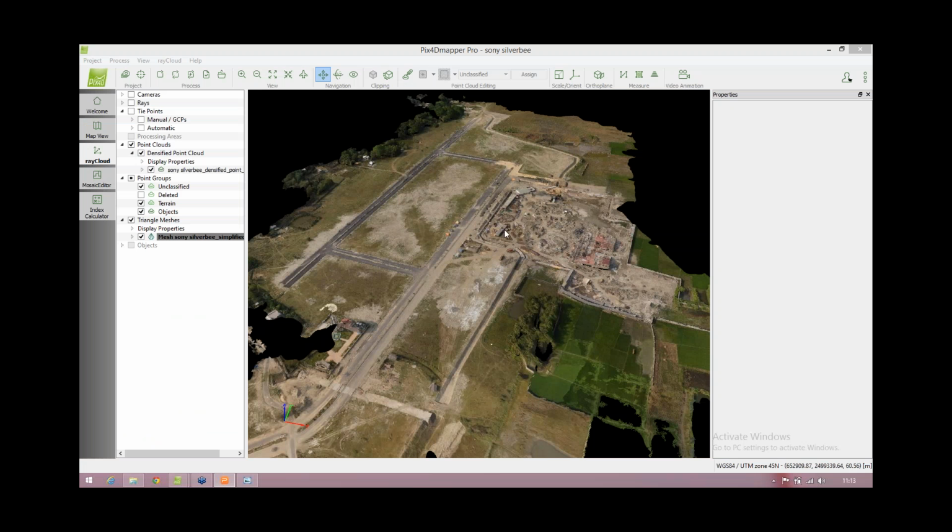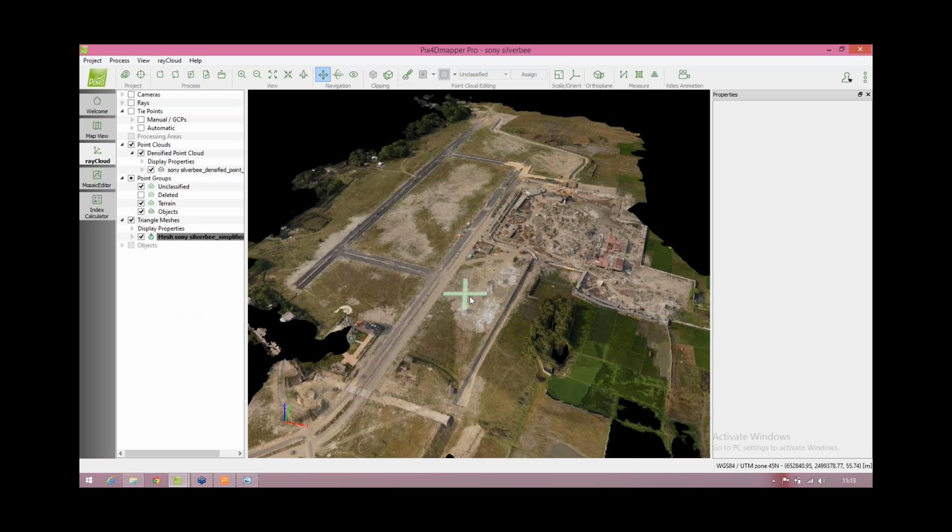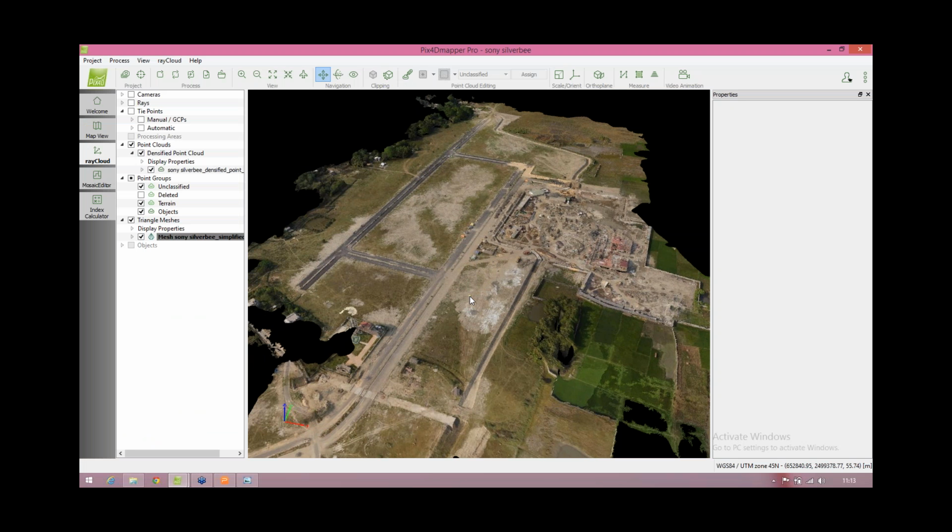Now, what we've got here is a survey in Calcutta, which we've flown. It's a repetitive job. We are flying it once a month for our customer. They're basically monitoring the construction area that you can see here.